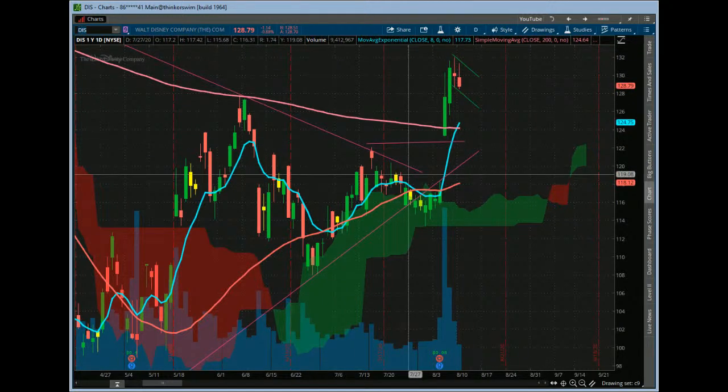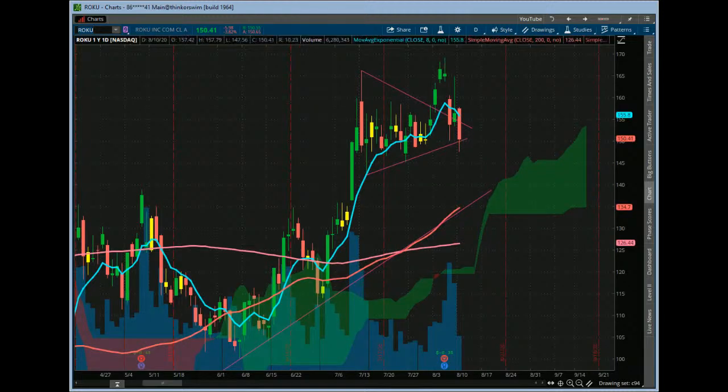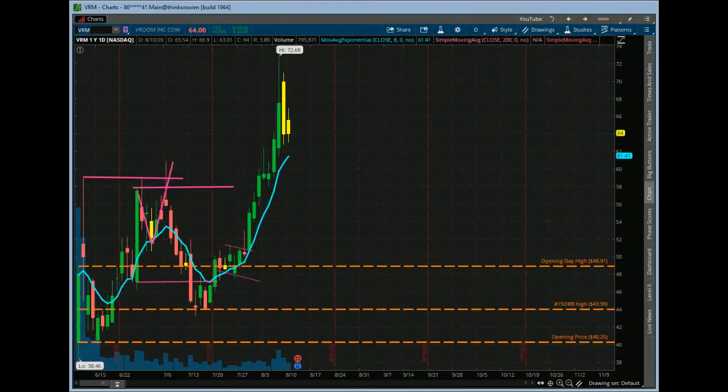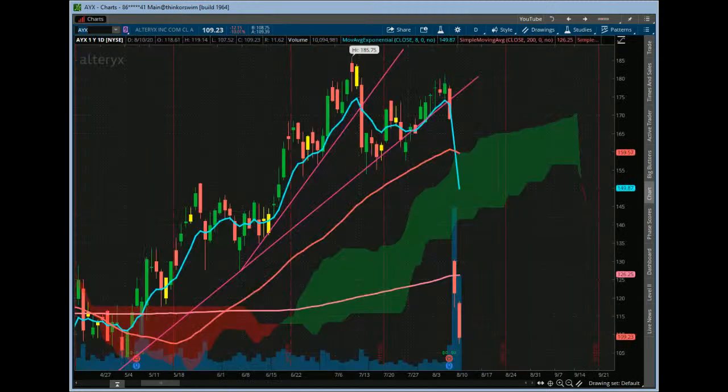Roku again, back down to that 150 area. So let's see how that holds right there, back in the center of the triangle. So kind of a big area for Roku. Vroom, double inside day. You gotta like it after its epic move and heading up into earnings. So that could be an interesting one. And AYX, great one on the short radar today. New base player, so good to see.